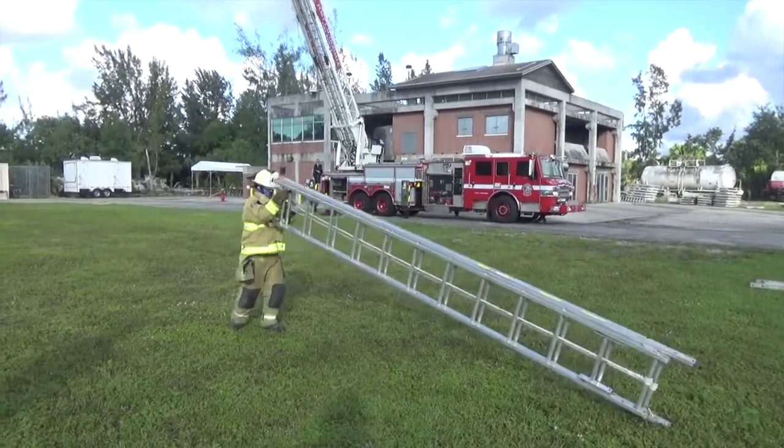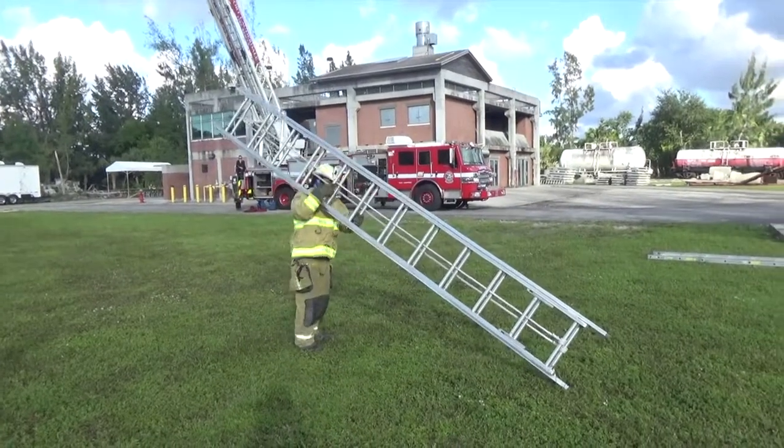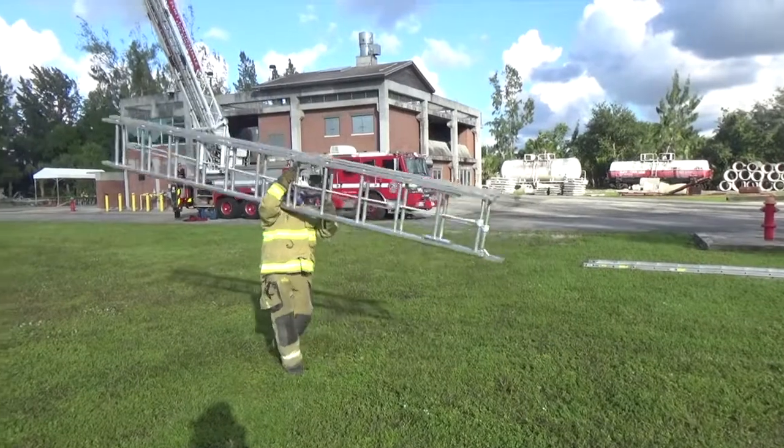This method of deployment is arguably more versatile than the traditional low shoulder carry. In any case, deploy the ladder the safest and most efficient way you're comfortable with.